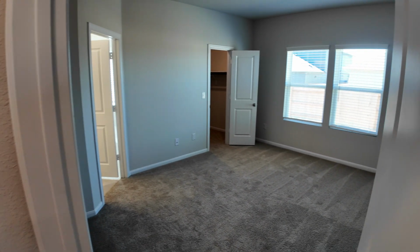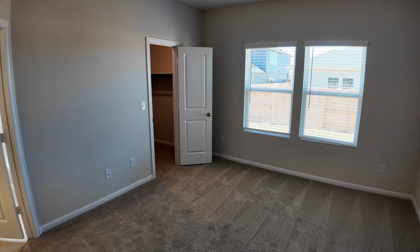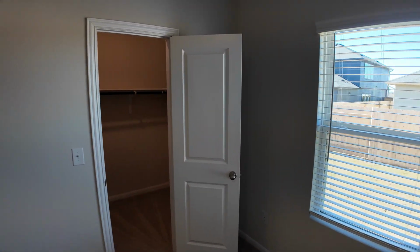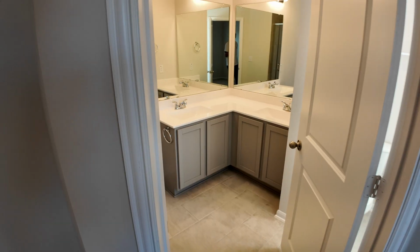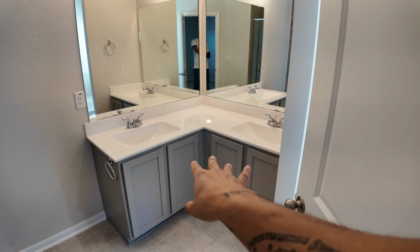In this house, your primary bedroom is going to be located in the back of the house, more for safety, more for functionality as well. You're gonna get your walk-in closet right here, as you can see. And then we're gonna have this bathroom here. I do like this bathroom layout. I'm gonna explain why. So you have your dual vanity, and then you have your stand-up shower.